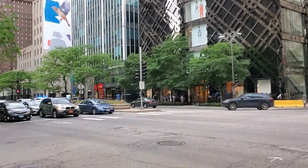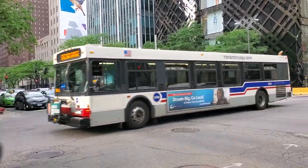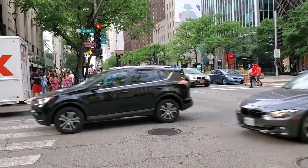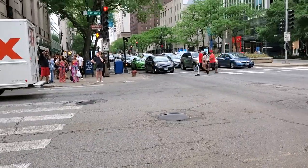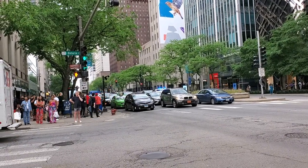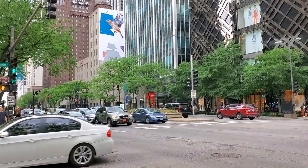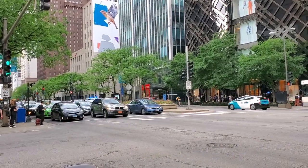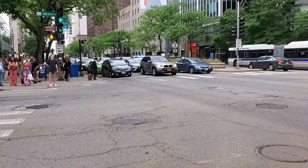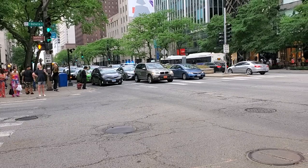So right now we're on Michigan and Ontario Street, and we're going north on Michigan. It's nice to see people out on the street after a year and a half being at home, not able to come out. Now they're all happy to be outside, not just people walking but people driving. And they don't have to worry about COVID anymore. It's all a little bit under control because a lot of people are vaccinated.